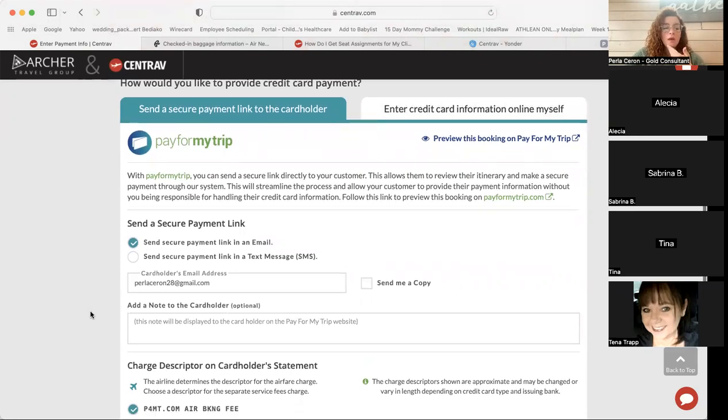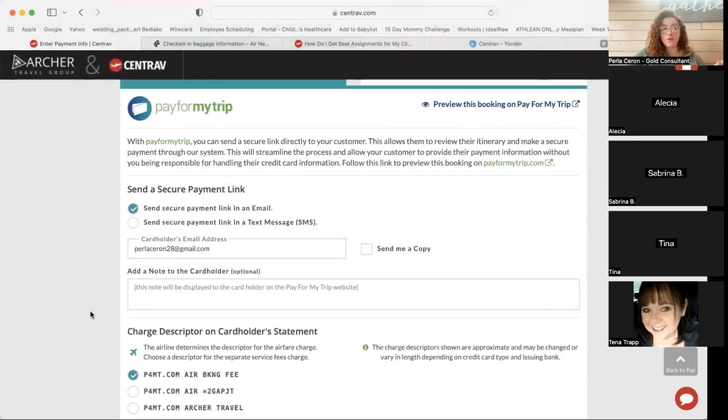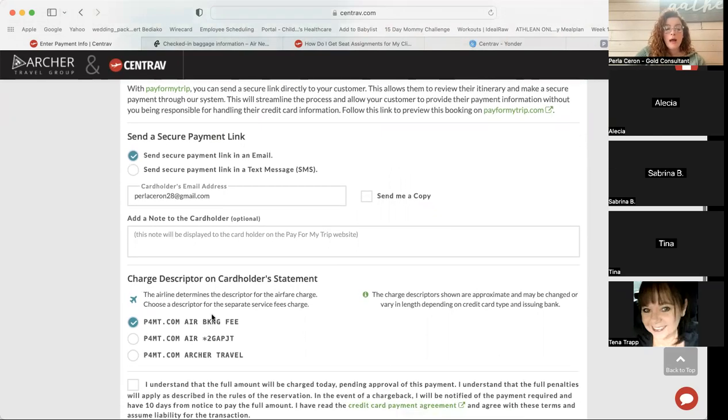So if you have a service fee, whether it's a service fee because commission is included, or maybe commission is not included in this fare and you just wanted to add a service fee, you now have the option to change the descriptor for that service fee charge. Okay, so you then have 3 options here. You can change it to whatever you want.